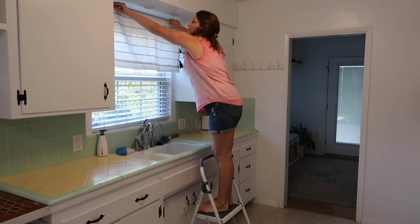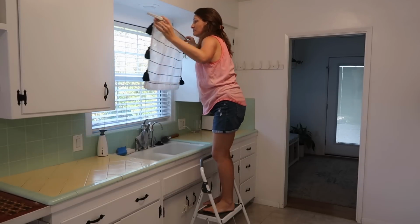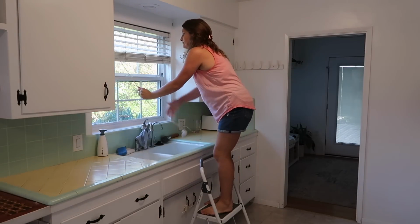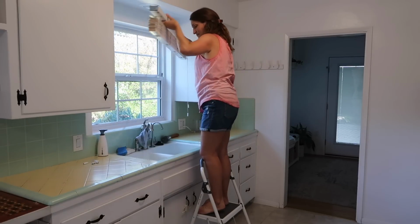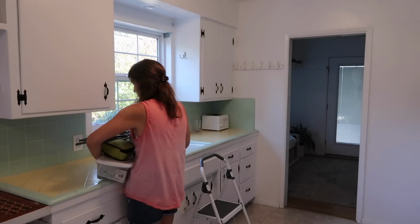When we first moved in here, these blinds were already up here, and then I added this little curtain valance at the very top because we had that in our last home and it seemed to work fine, but it always bothered me to have these heavy blinds over the sink. These are going. Here come my tools.